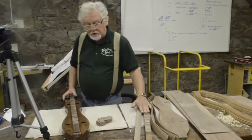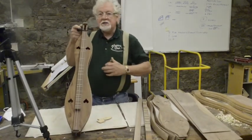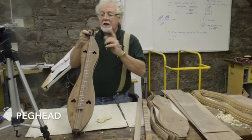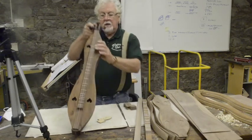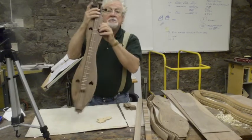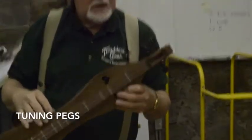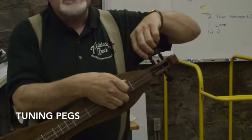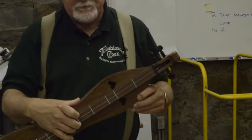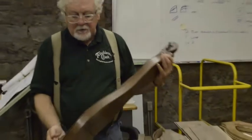But we make the fretboard, then we take a chunk of wood and we carve this piece out, which is called a peg head. And the peg head is called a peg head because if you look at it, it holds these black things in here. And these black things are tuning pegs. And this is how you can tighten and loosen the string to make sure it's in tune. When we get those on, this thing's about finished.